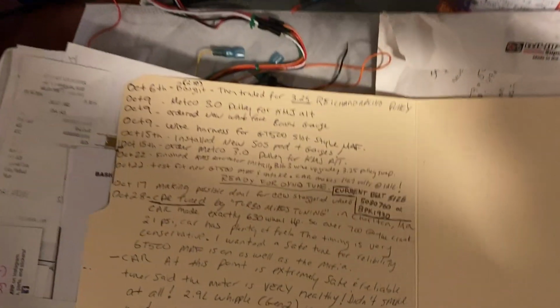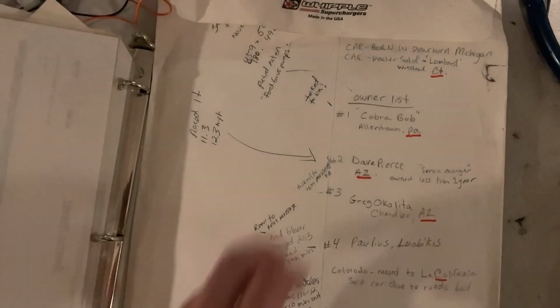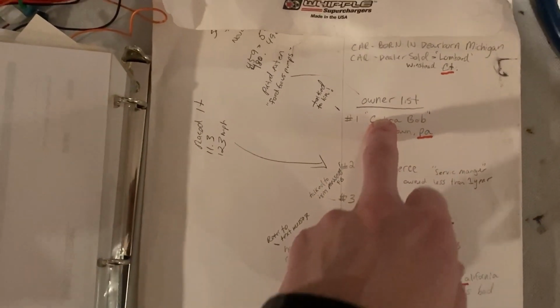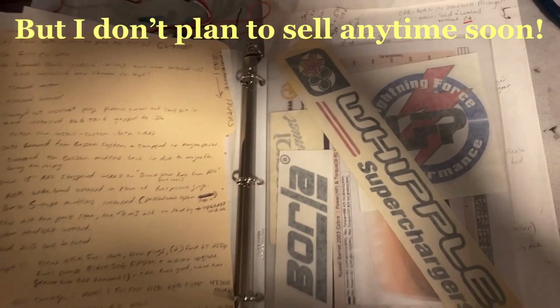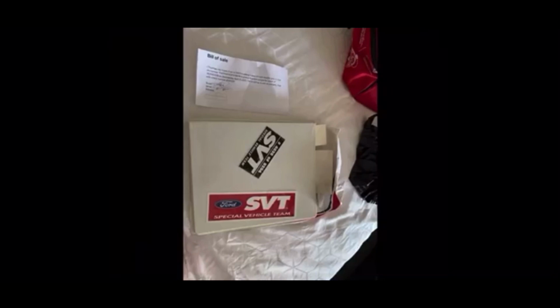I've got my title in here, but basically this is a mod list of everything I've done since I got the car this year. I just try and keep track of everything. Old dyno sheets, Whipple stuff. I tracked down the list of all the old owners on the car and found the first owner, Cobra Bob. He's the guy who started SVT Performance Forums, and it's a special car. Whether it be for my son or the next guy in line, or who knows. I've just been adding to it, like that folder with all the mods, so I can keep track for whoever gets it next.